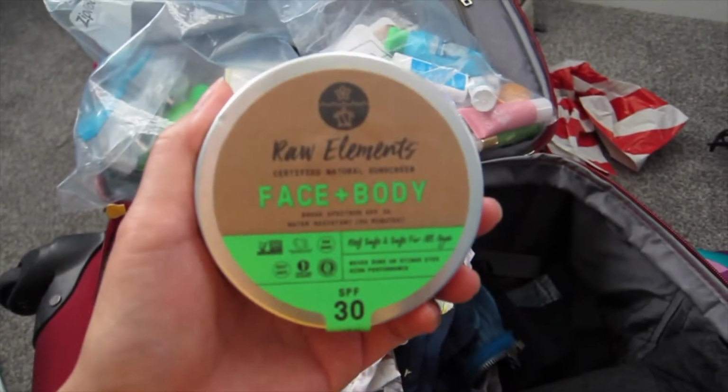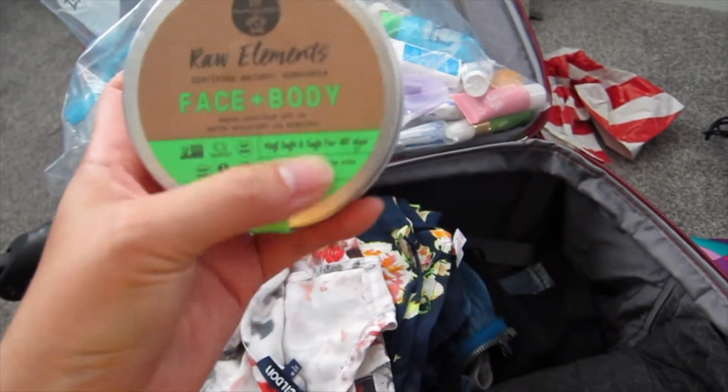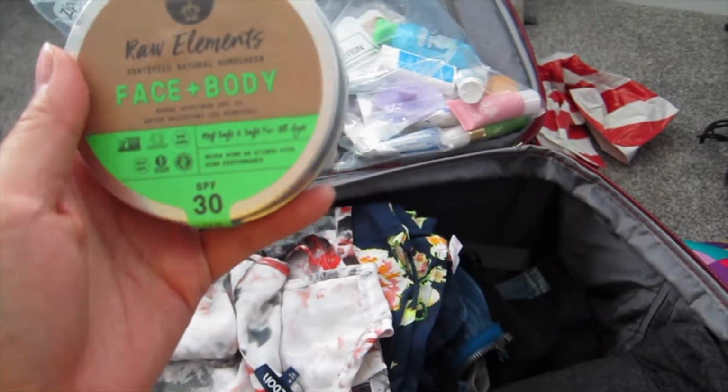This is something I bought on Amazon. It's Raw Elements Face and Body. This is a natural sunscreen, SPF 30.